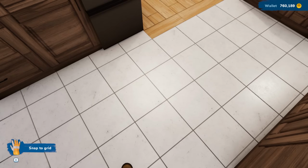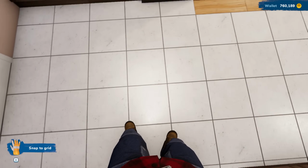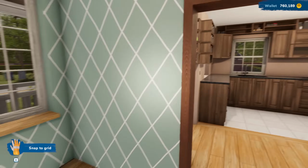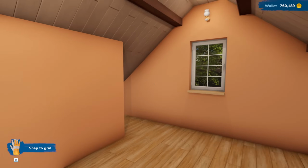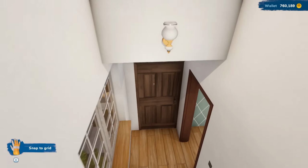And went with white tiles in the kitchen. This previously was sort of a brown colored tile as well. But that's really all I did as far as walls go downstairs. I didn't do anything with the basement. I decided to leave it as is, and then I just painted this wall orange to match the rest of the room. So not a whole lot.